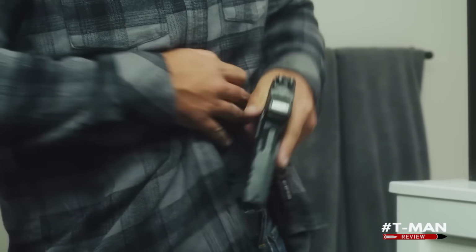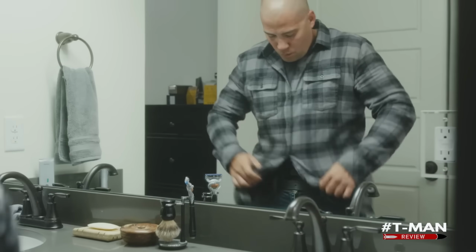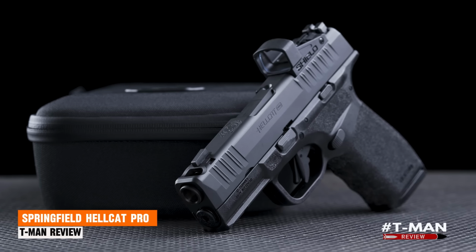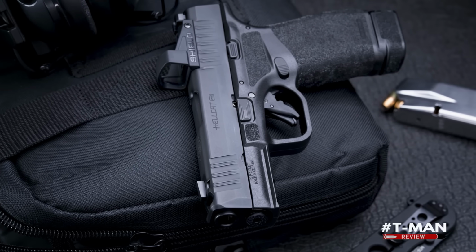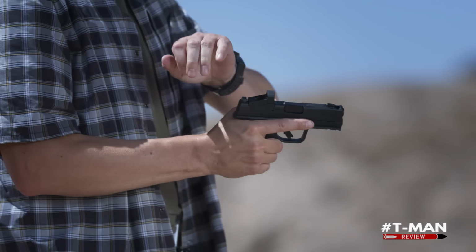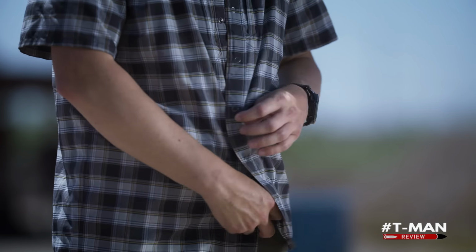ergonomic, and endlessly customizable. Now, don't get me wrong, the Walther PDP Compact steel frame might be the superior shooter on paper, but when it comes to everyday carry, the Hellcat Pro OSP just gets the job done better.